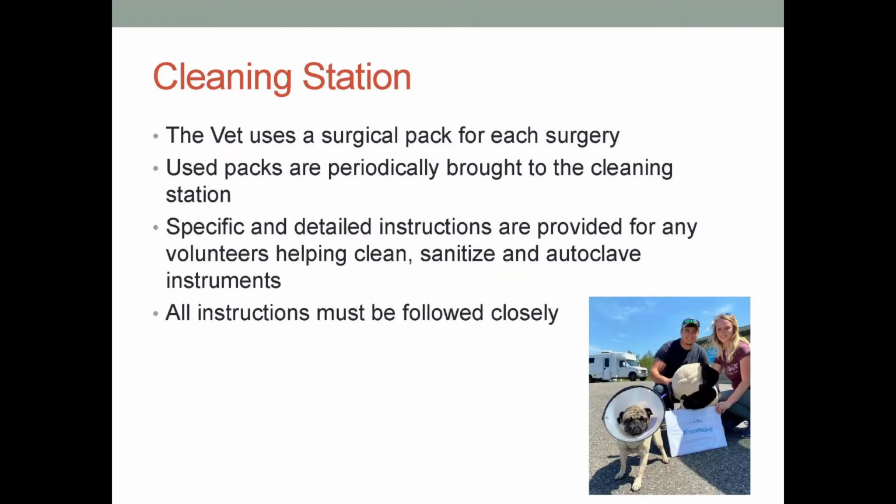The cleaning station. The vet uses a surgical pack for every surgery. Used packs need to periodically be brought in and brought to the cleaning station. Specific and detailed instructions are provided for any volunteers helping clean, sanitize, and autoclave the instruments. All instructions must be followed closely. And following the PowerPoint portion of this training, there is a video portion which outlines the process from start to finish of cleaning and sanitizing the surgical instruments.